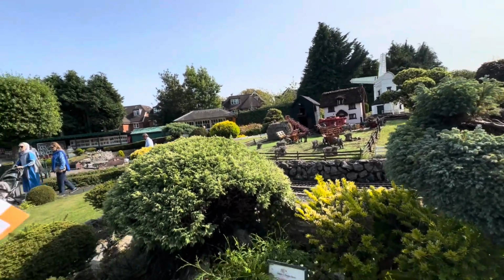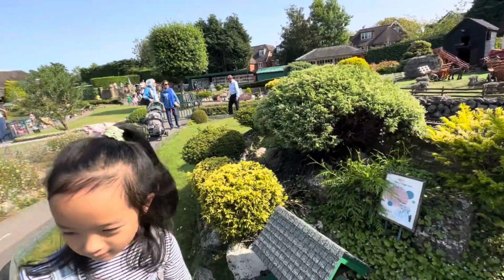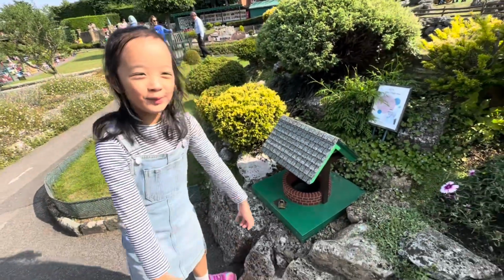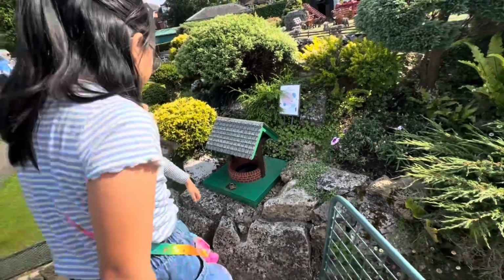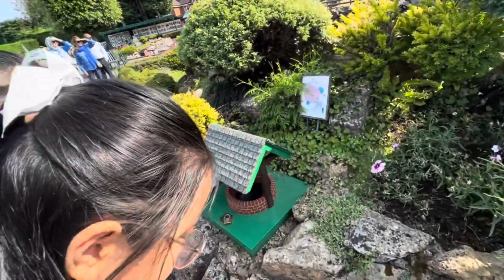Up there, did you see? This is a wishing well. Drop a coin and I can see how far it goes. Yeah. Make a sound. Can you hear the echo? Mommy, just drop.